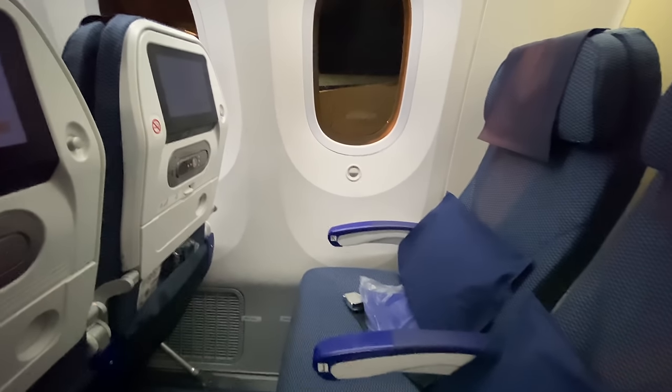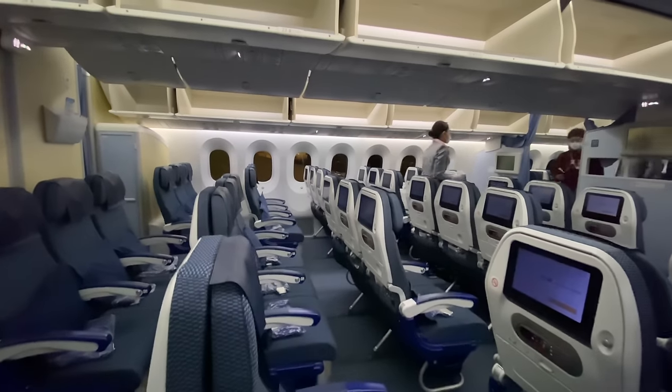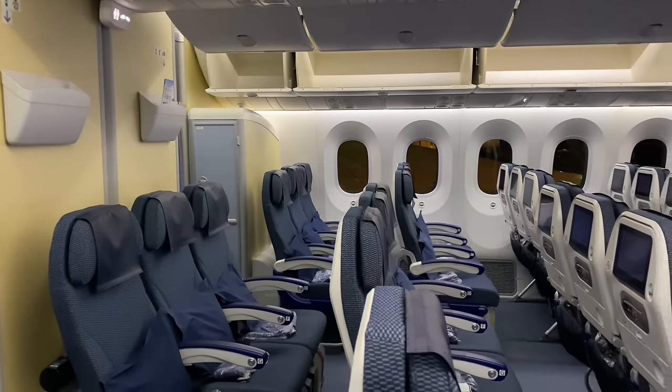Every economy seat here is about 17 inches wide, and the legroom, according to Seat Guru, is 31 inches. ANA has one of my favourite boarding music ever. I always play it when I'm bored at home.